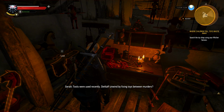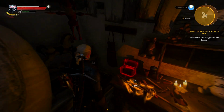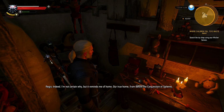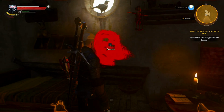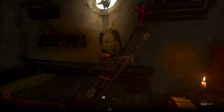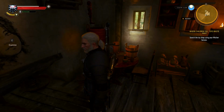Tools were used recently. Detlef unwind by fixing toys between murders. Really now, Geralt, must you? Nice tune. Indeed. I'm not certain why, but it reminds me of home. Our true home from before the conjunction of spheres. Letter over there. Sometimes I think I might end up like one of these toys. Woman's likeness. Bit smudged. This his lover? I don't rightly know. Reminds me of someone. Who? Not sure. Can't help feeling I've seen that face before, though. Yeah, there is a likeness there, isn't there?